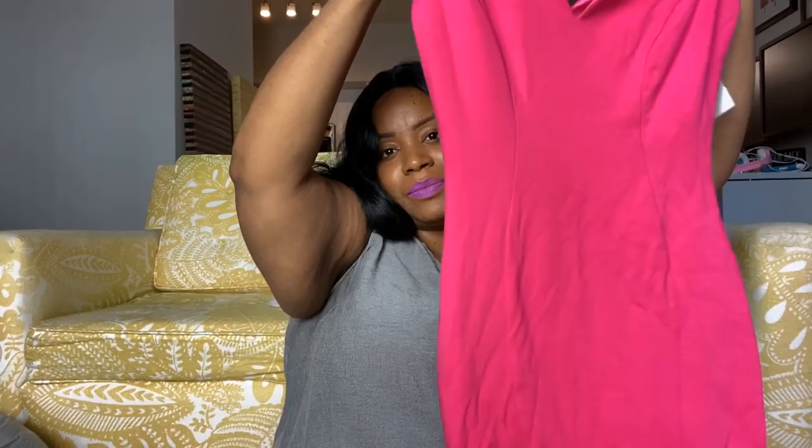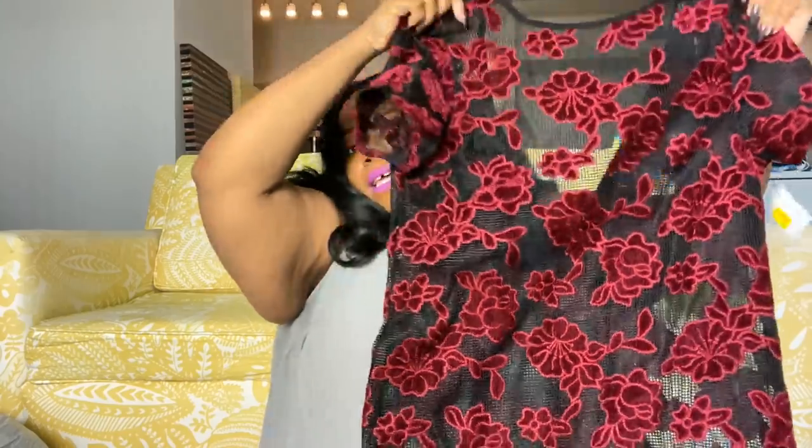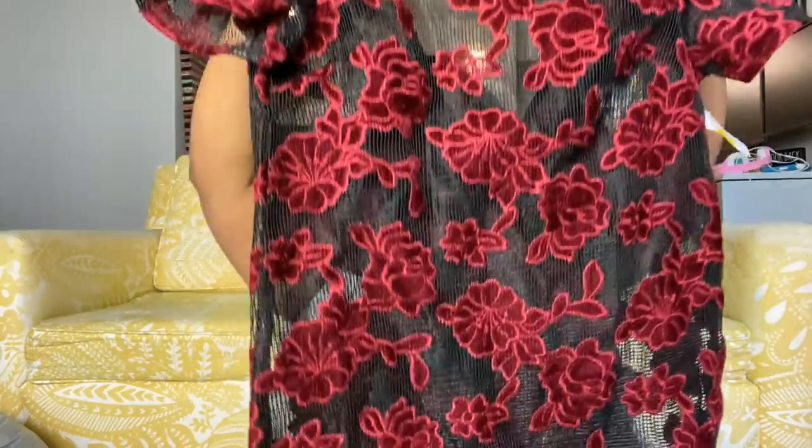Let's see. This has a stain on the inside. I don't know where that stain comes from, but it does have a stain. But this is a beautiful pink bodycon. And who's the brand? This is Symphony. So there's that. So pretty. This is Misguided. Look at this. All of this is Valentine's Day wear. Isn't that pretty? To wear over a black dress. It's pretty.